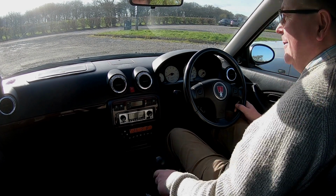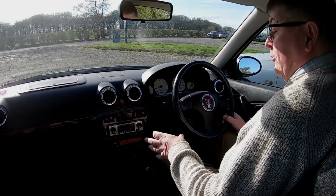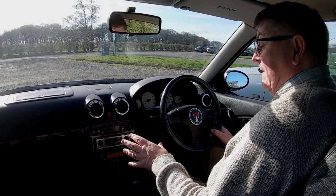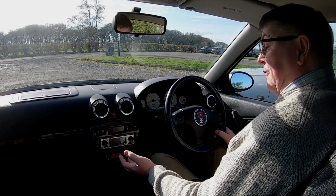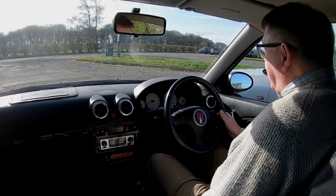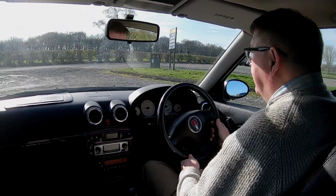What do you think about the climate control and how it feels? Feels better than it looks. I've always thought it looked a bit iffy. Yeah. It actually feels really quite tactile and quite jealous. Yeah. So let's go for a little ride. There you go.